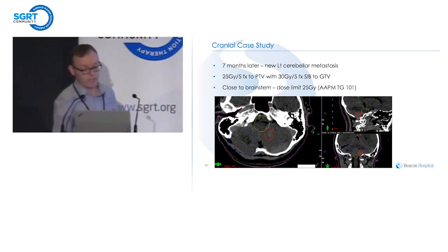Unfortunately, she presented again 7 months later with a new left cerebellar metastasis, which thankfully was visible on CT. I don't know if that appears on the screen or not, but she actually refused an MR scan this time. It was quite close to the brainstem. So we had a 2 millimeter PTV, and we had a prescription of 25 gray. A little bit more aggressive now because we had this experience. So 25 gray in 5 fractions to the PTV with a 30 gray simultaneous integrated boost to the GTV.